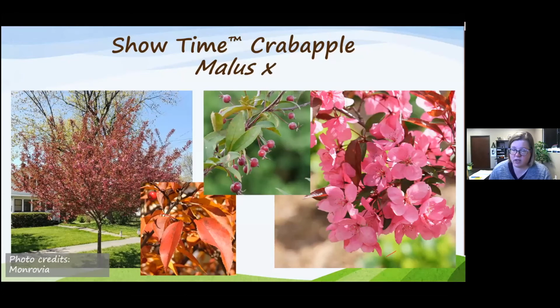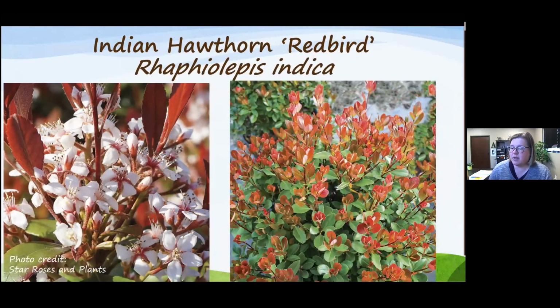So here's Showtime. It's a little bit more disease resistant than our Prairie Fire crabs. I'm not sure about this one. I put it in there because it's a shrub that kind of gives you some spring color and some fall color. And apparently the butterflies love this.